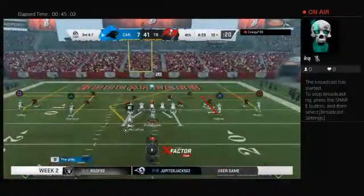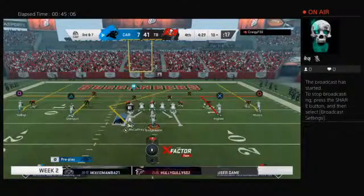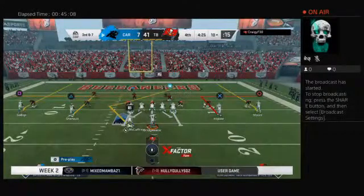The Panthers on third down. They've converted just 2 for 6 thus far. This is 3rd and 7.